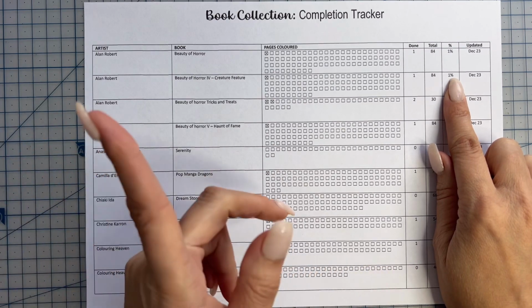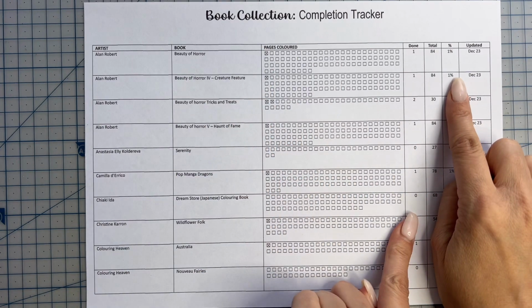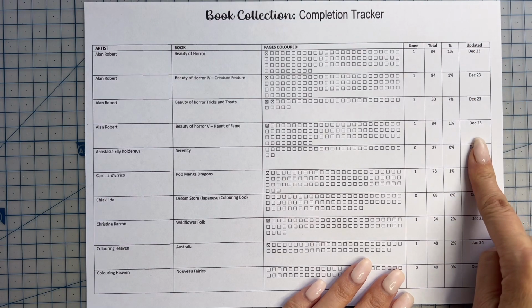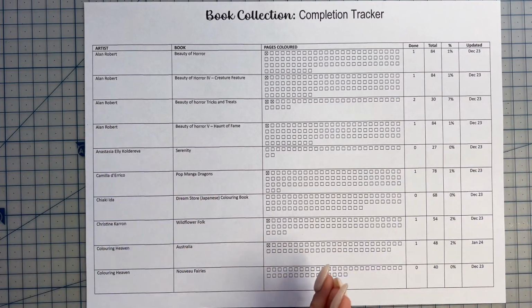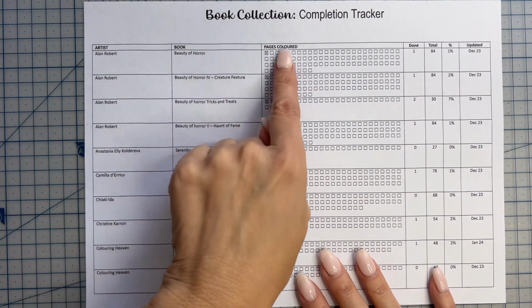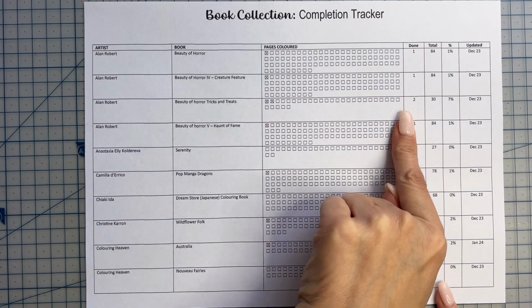And I'll explain in a moment how you can update these when you update your tracking sheets. So this is a formula, and then the updated column here, this last column. So this is our last updated. At the end of each month, when I'm filming my completed pages video, I will keep those books to the side, open up this document, and cross off the pages that I've completed for the month. I'm going to change the completed pages number.